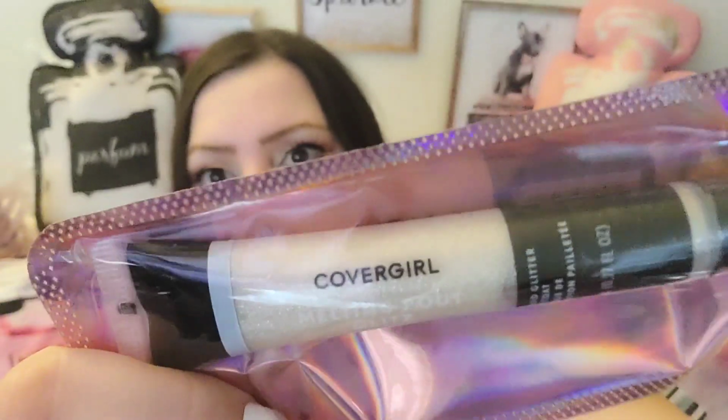I can't believe it's a shimmer. Oh, like a white shimmer, which is going to come out clear. This is Melting Pout Glitz. That's the name, and it's a liquid glitter top coat. It's 0.2 ounces, and this is so cute. Again, Mother's Day is around the corner. They have nail polishes that come in this little package. This is so cute. Dollar Tree for the win, of course.